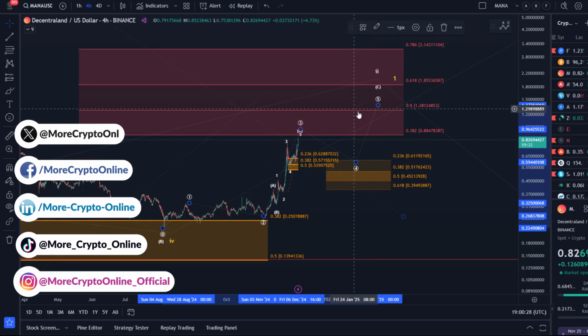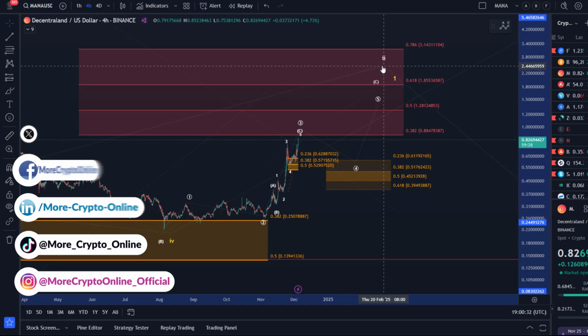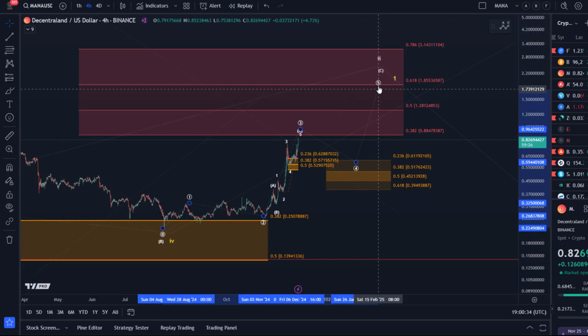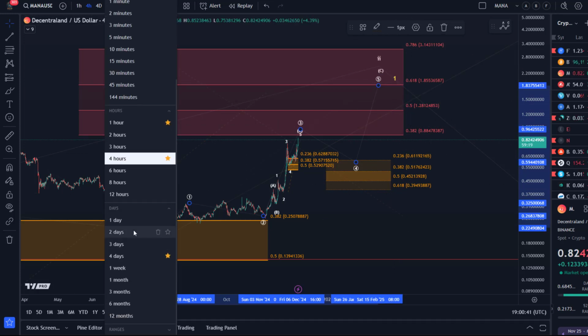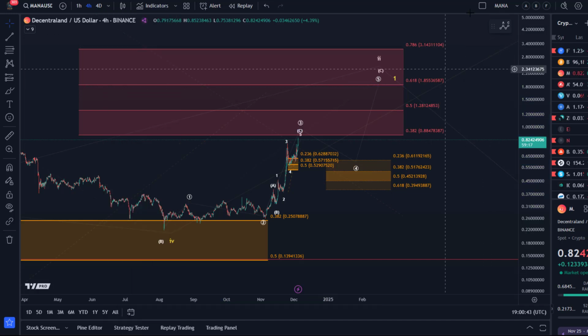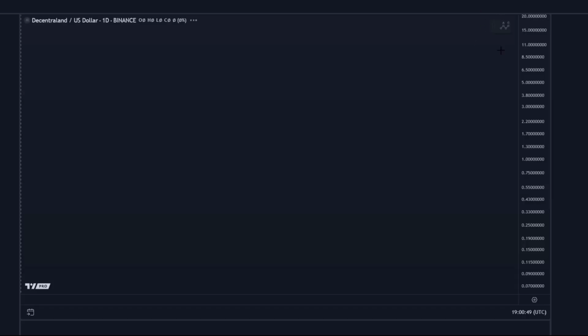This could be the C wave in a, let's say, bearish wave 2 corrective rally, which could lead to completely new lows afterwards. Or it could actually be the wave 1 of a larger bullish count, which we might, can we see that on the long-term chart? Let me just double check that, because we have a long-term chart for Mana.